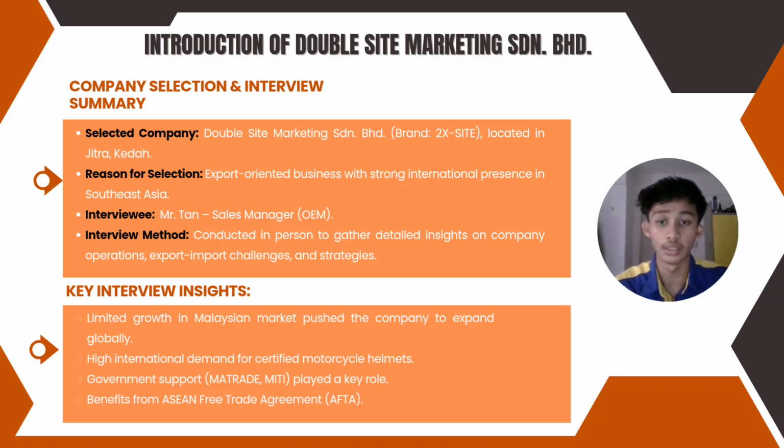The third one is he emphasized the critical support received from government bodies like MATRADE and MITI, which helped the company expand globally. Lastly, the company has benefited significantly from the ASEAN Free Trade Agreement, which reduced export costs and simplified the trading process.